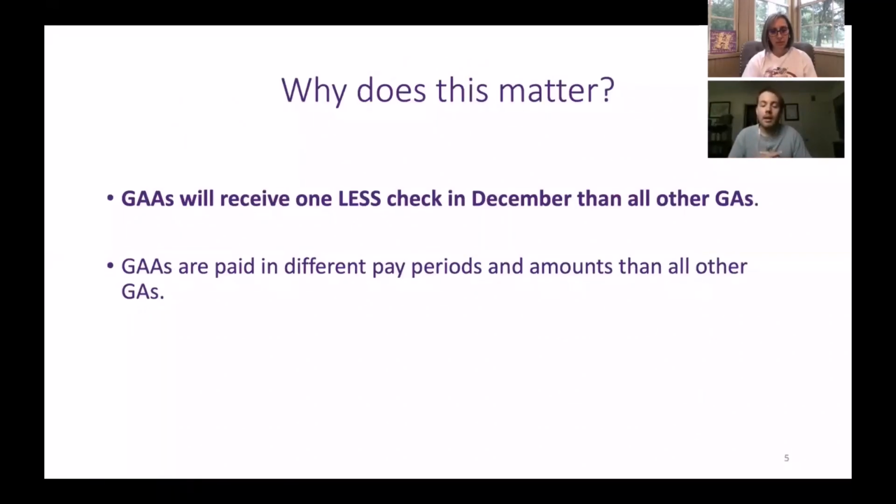So, as I said, why does this matter? Well, it matters because of this. GAAs, graduate administrative assistants, will actually receive one less paycheck in December than any of the other types of GAs that were listed up there. That's not because they're getting paid any less, it's just that they do get one less paycheck in December, but they get more onto their check each month. Like I said, they're paid in those different pay periods and in different amounts.